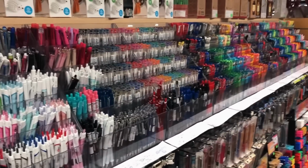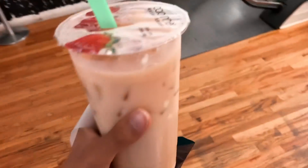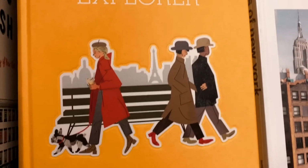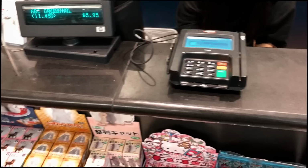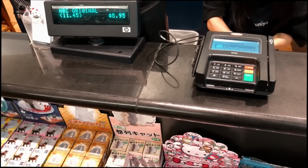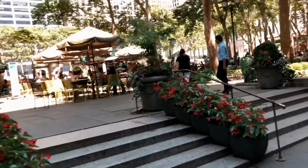So I ended up just buying a few cards, a few Copic markers, a few Zig markers, and that was it. Oh, and I also got a boba, but I was filming, so I didn't notice that I was going down the wrong escalator. But we are making our way down to the first floor, and we are going to go to Muji. The total price of everything was around $40, which I don't think is bad because I did get a lot of items that I thought were unique and I didn't have them already.